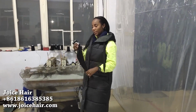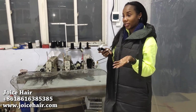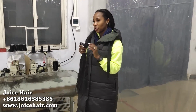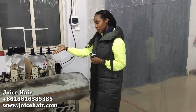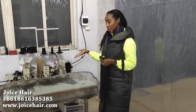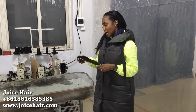How the bundle is wrapped is all done by hand. You can see in the factories what exactly they're doing, and there's really a lot that's actually done by hand. One of the few things that's not done by hand is going to be the wefting. These here are the wefting machines, and you can get single or double wefts depending on your manufacturer and what your customization is according to your needs.